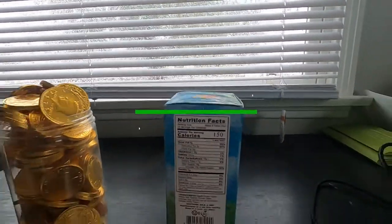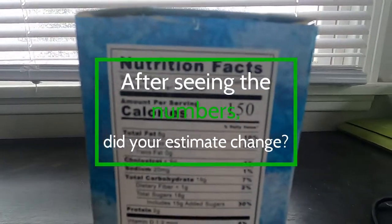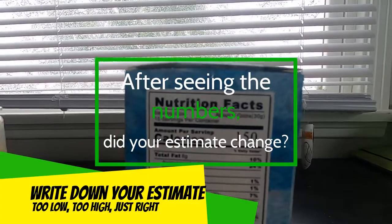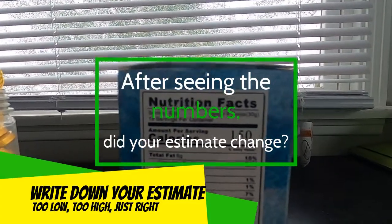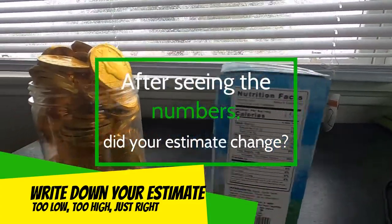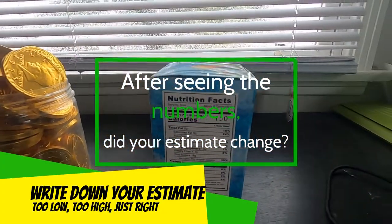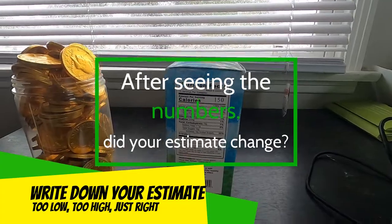Okay, so why don't you pause the video now and go and use that information to make an even more educated guess on how many chocolate coins you think are in the container. All right, so give 5 seconds for that. Pause the video and come back.